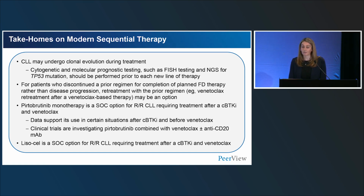And clinical trials are now investigating pirtobrutinib both in the frontline setting, for example, the PVO combination, and in the relapse setting, for example, the PVR combination, as well as the data from the doublet we saw, thinking about incorporating non-covalent inhibitors as a fixed duration therapy.